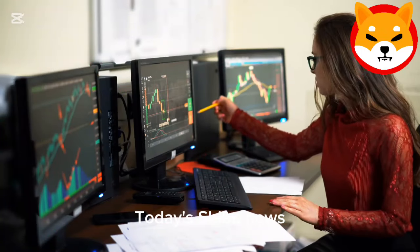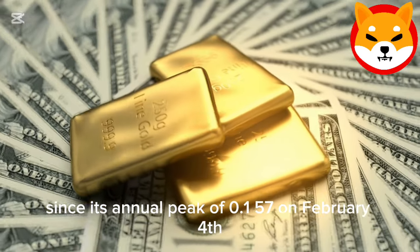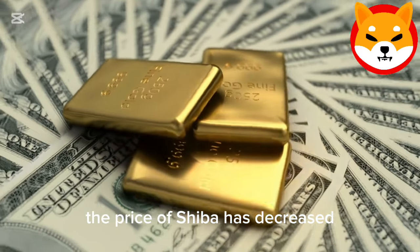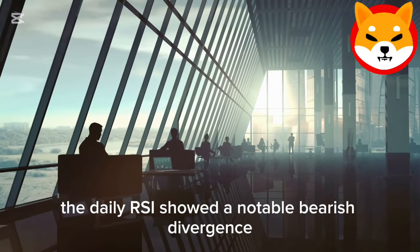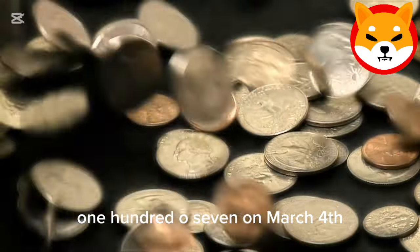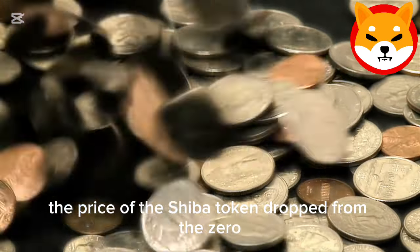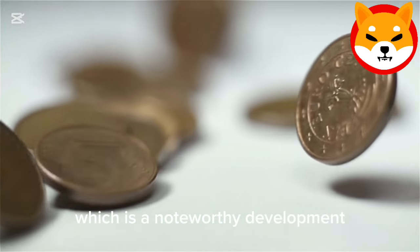Shiba Inu, what the devil happened to you? Today's Shib news. Since its annual peak of 0.157 on February 4th, the price of Shiba has decreased. Prior to the decline, the daily RSI showed a notable bearish divergence, which resulted in a low of 0.107 on March 4th. The price of the Shiba token dropped from the 0.122 support level, which is a noteworthy development.